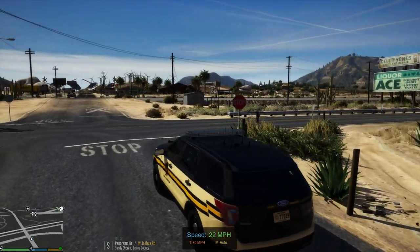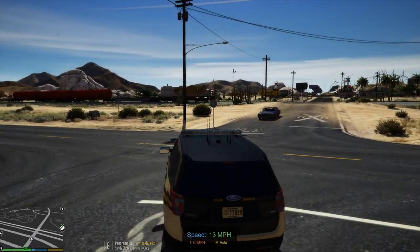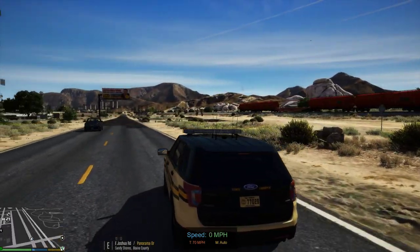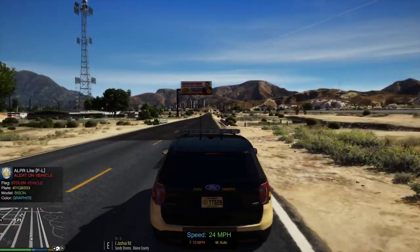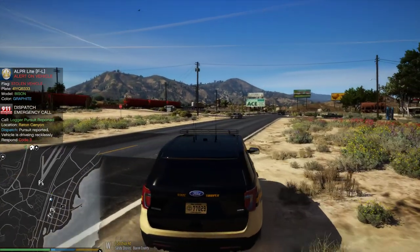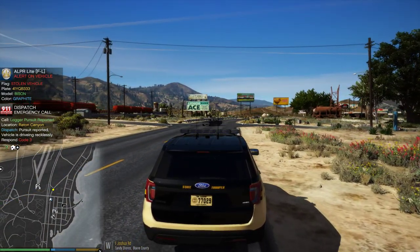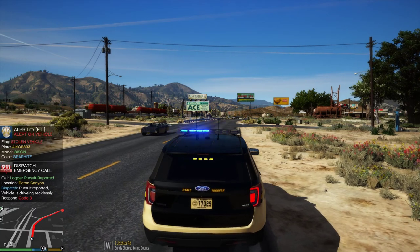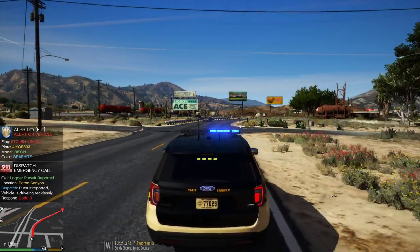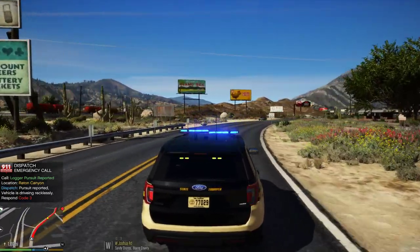Guys, I haven't got the Blaine County red lights working again. I'm going to have to work on it so I can get them to work. Citizens report a criminal resisting arrest in Raton Canyon. Respond code 3. All right, we got a report of a suspect in Raton Canyon. We're going to go over and help out.